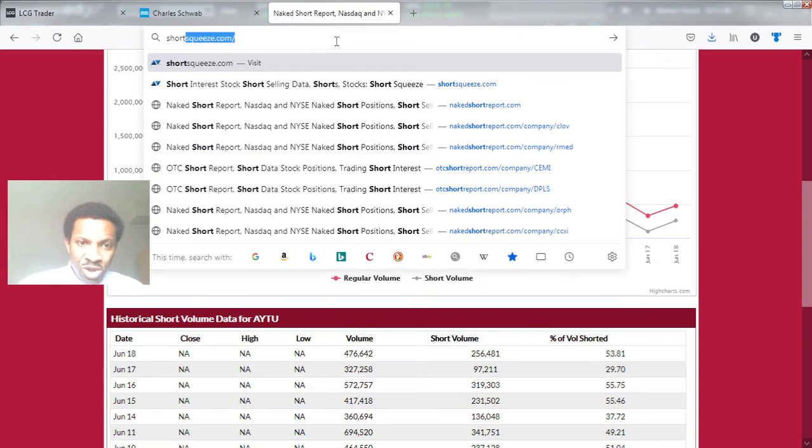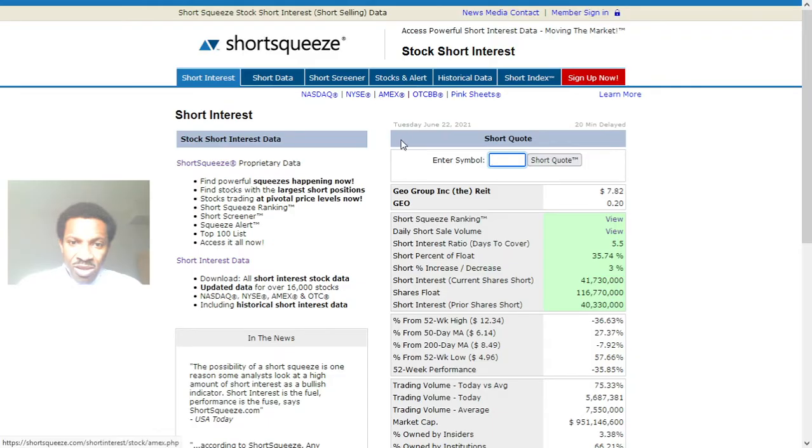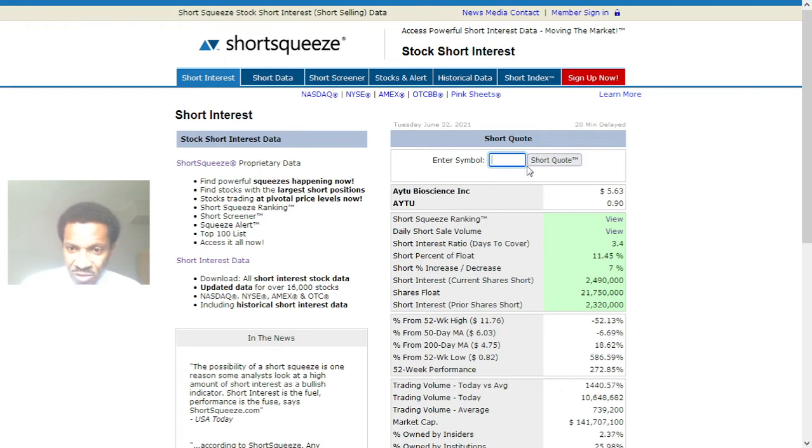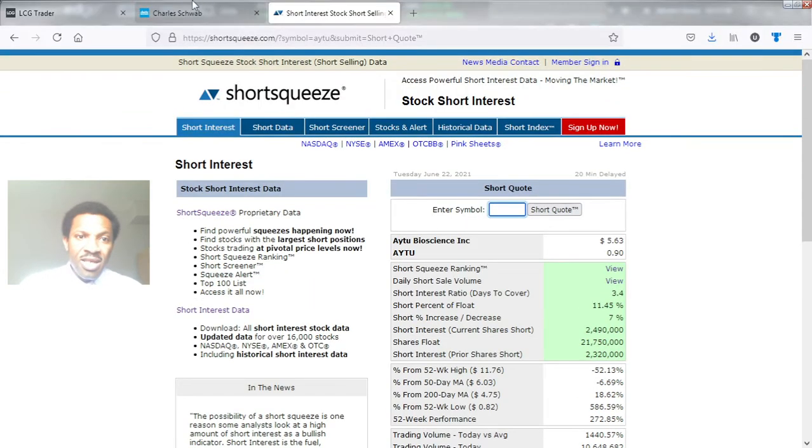This is what you just saw, the short volume. So this is the short interest. The short interest is a combination of what's possible on the option side and what is existing on the share side. So that gives you the short interest. So let's see what's going on there. Okay, we have 11.45%. So that's pretty handy.